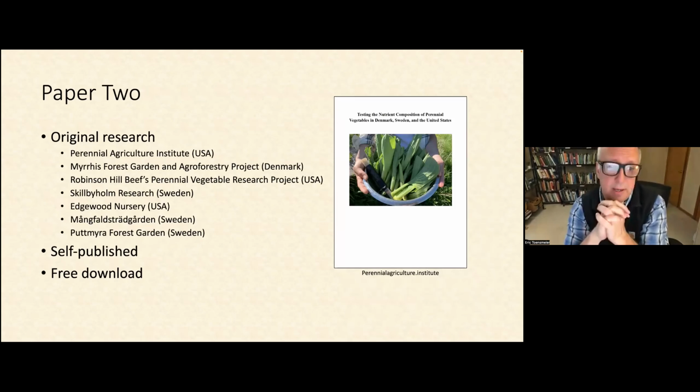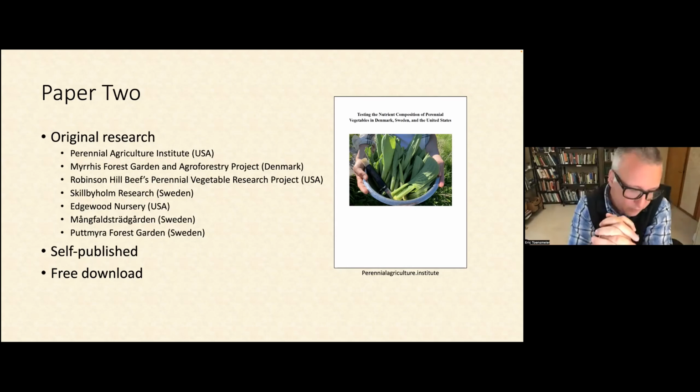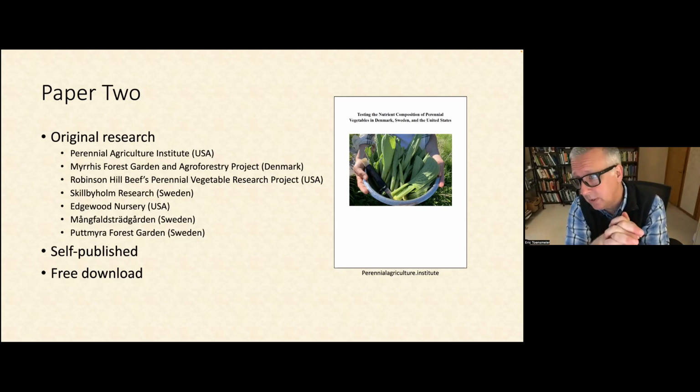One of which was our international project. One of the things we learned when we were looking at the nutrition of these vegetables is, for the great majority of perennial vegetables, there is no nutrition information published, or where there is, it might do 1 or 2 or 3 nutrients, but certainly not the full 9 that we were interested in for this particular paper. So we set out to do some original research and directly ourselves test the nutrition of, or work with laboratories to test the nutrition of perennial vegetables that people were excited about.